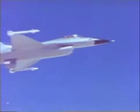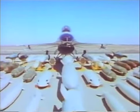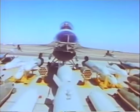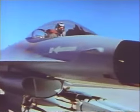With a thrust-to-weight ratio of greater than 1, the F-16 can sustain a 9G turn. In the air combat arena, the F-16 pilot commands an aerodynamic machine designed to out-turn and out-accelerate any other fighter in the world today. The F-16 combines aerodynamic superiority with a versatile external payload of up to 15,000 pounds, enabling it to swing quickly from an air superiority role to a wide range of air-to-ground operations.